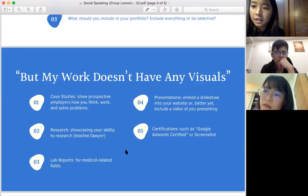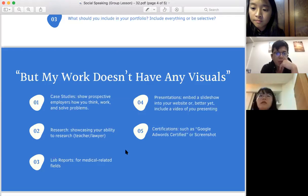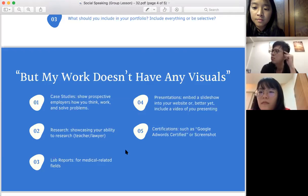Okay, number 3, Aaron. Lab reports for medical related fields. Okay. So what can you add on to this? Lab reports in the lab. If we are in the lab, there are many research we can do, so we can show the results of these reports. And medical fields is something like research and some physical engineering.